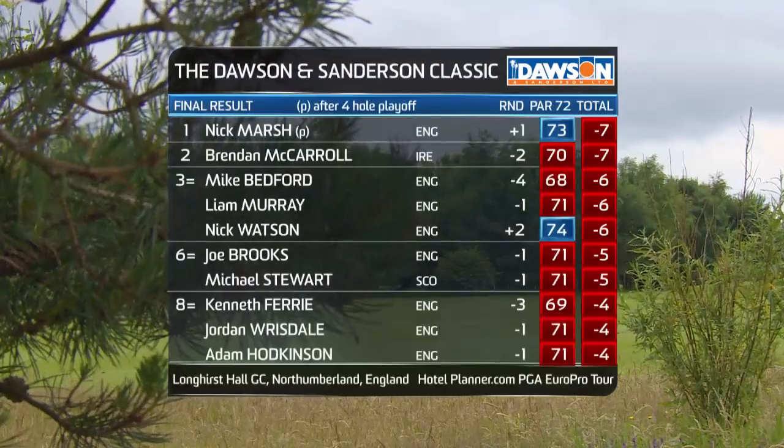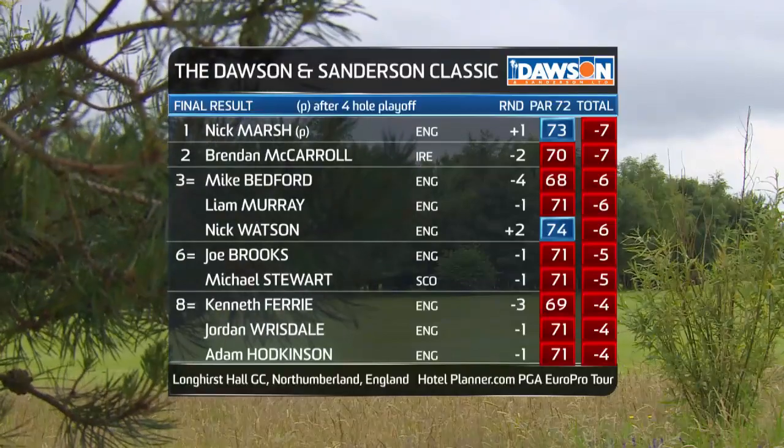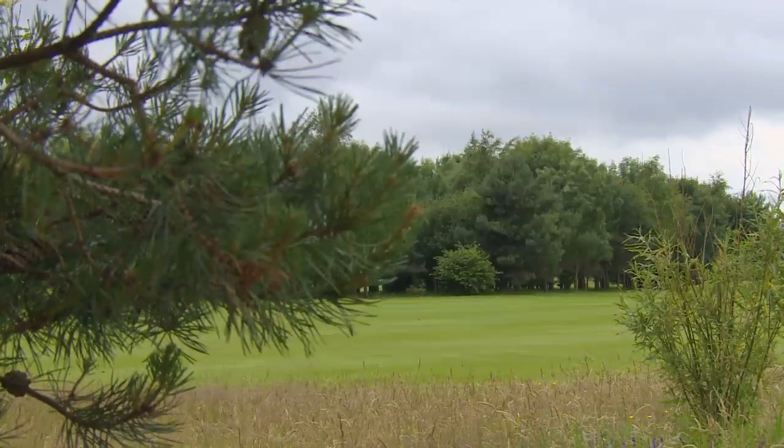What a marathon day, what an exciting finish. Nick Marsh with a final round 73 gets the job done. Nick, you've just won the Dawson and Sanderson Classic on the fourth playoff hole. How are you feeling? Can't believe it. I made hard work of it though. Didn't play my best golf today. Could have been definitely a lot better, but pleased to get the job done.